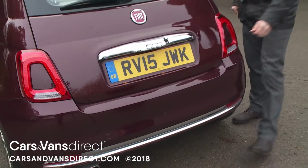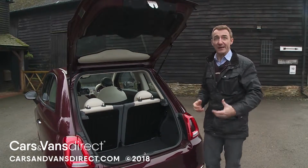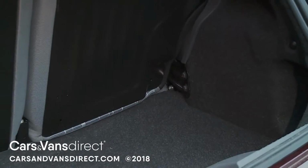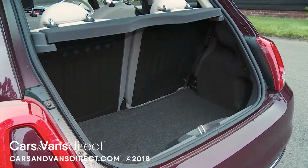Out back, the boot has a high lip and a narrow opening and remains one of the more compact offerings in the segment. Once you get your stuff in, though, the 185 litre space it provides is no smaller than an ordinary mainstream city car like Toyota's Aygo would give you.